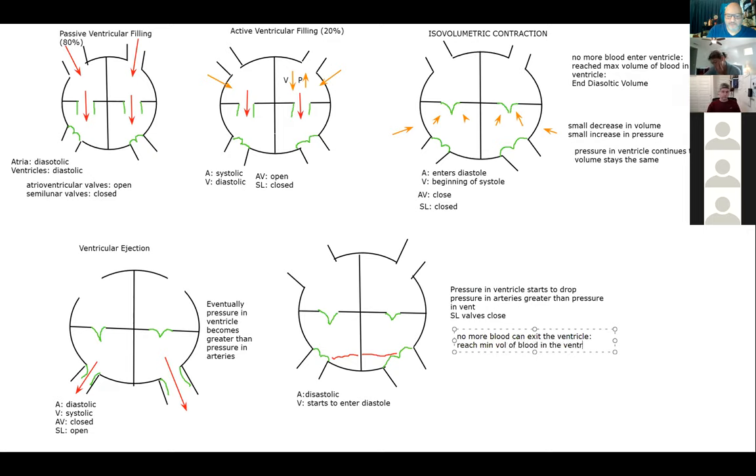In the ventricle. And what do you think we call that? Beginning diastolic volume? Not a bad guess. You kind of get the right idea. In this case, instead, it's end systolic volume. So you absolutely had a right idea. They're definitely related to each other. But in this case, it's end systolic volume.